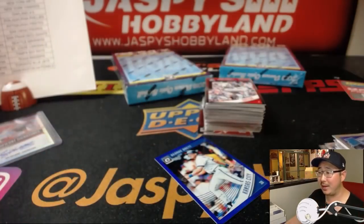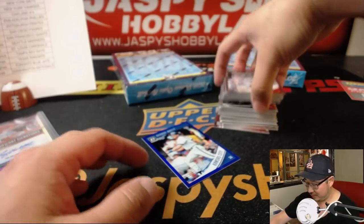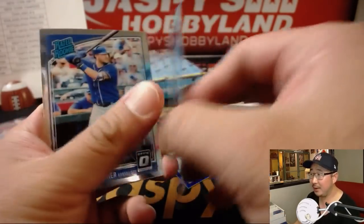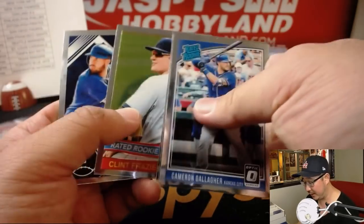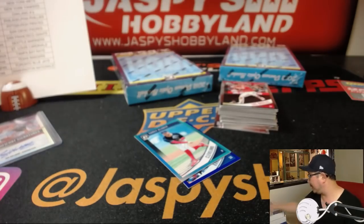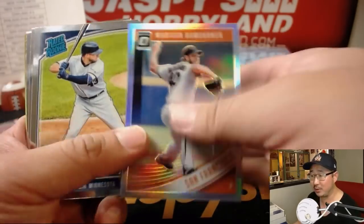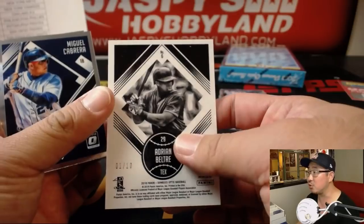Hayes reminiscing. Man, I wish Wizards of the Coast still made Pokemon cards. Do they not? Who makes them now? I still have a stack of Pokemon cards somewhere. I don't think any of them were special.